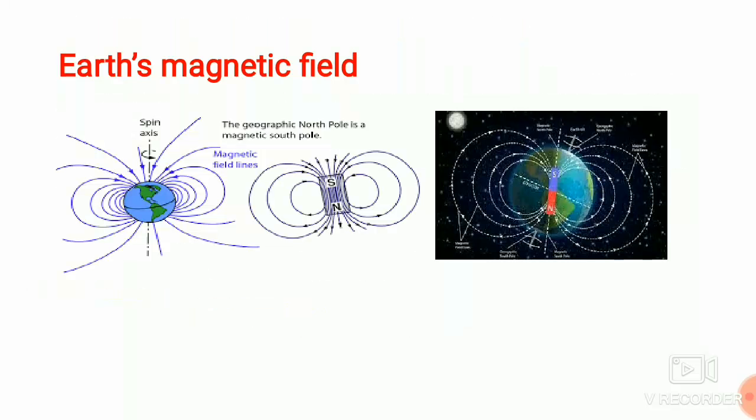Let us now study about the Earth's magnetic field. Why do two bar magnets always align themselves in the geographical north-south direction when suspended freely? Can you tell me the reason? It happens because Earth itself acts like a huge bar magnet whose magnetic south pole is near the geographic north pole and the magnetic north pole is near the geographic south pole.